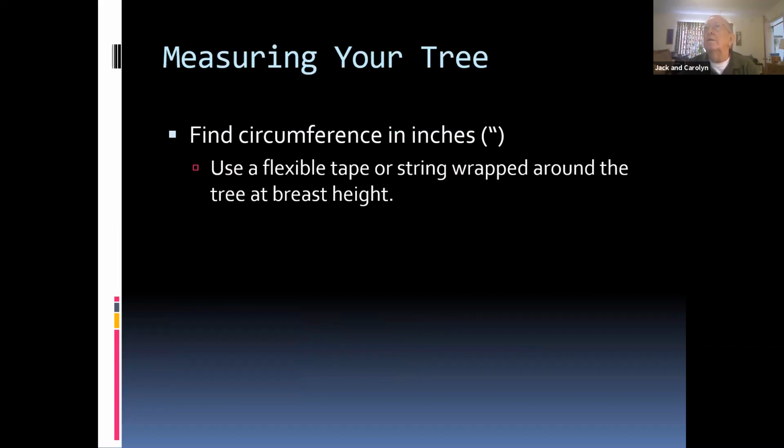Now measuring the tree. Don't know if we can get this out of here, Jeannie. I can't seem to get that out of the title there, but anyhow, measuring the circumference of the tree is important, and the diameter of the tree.